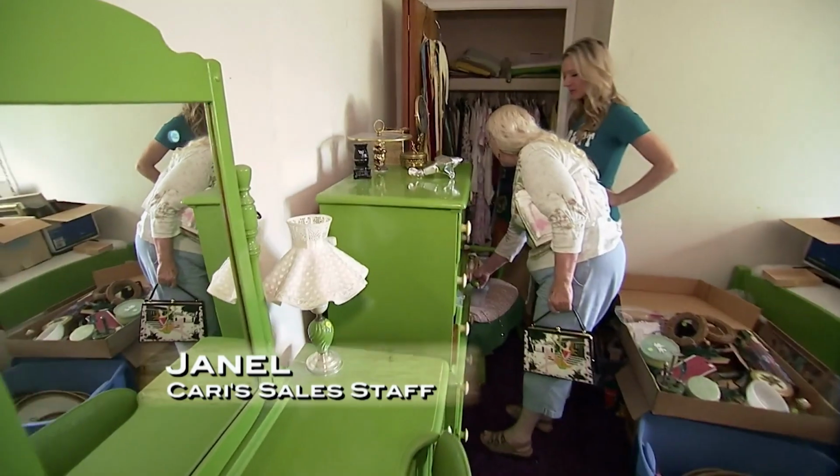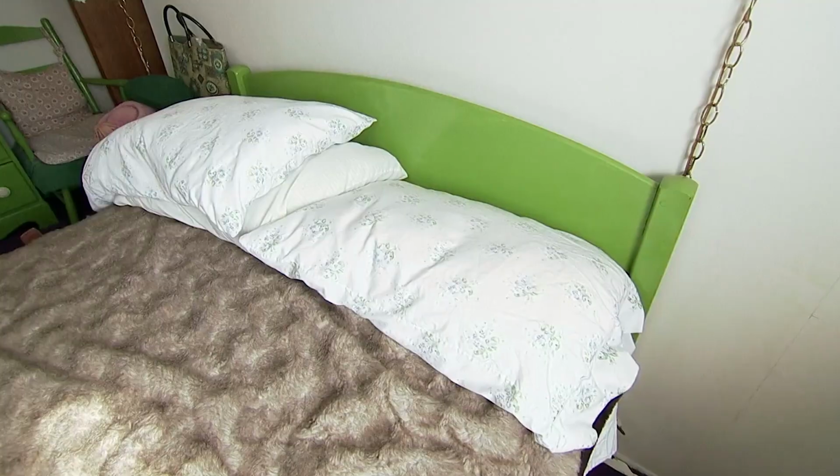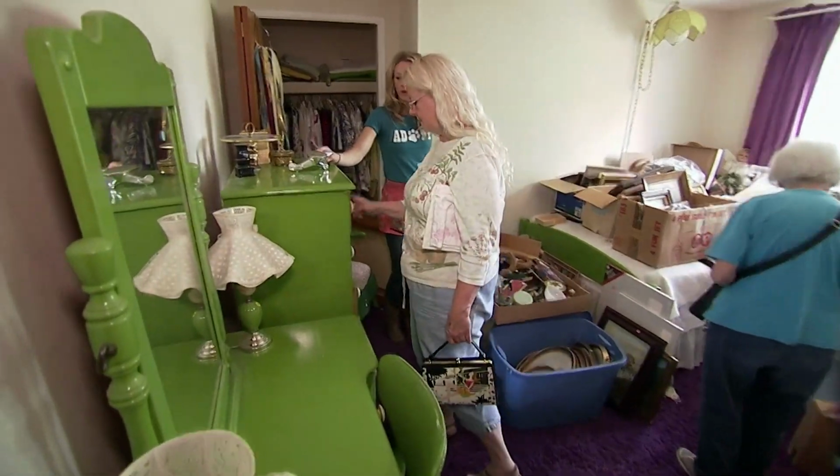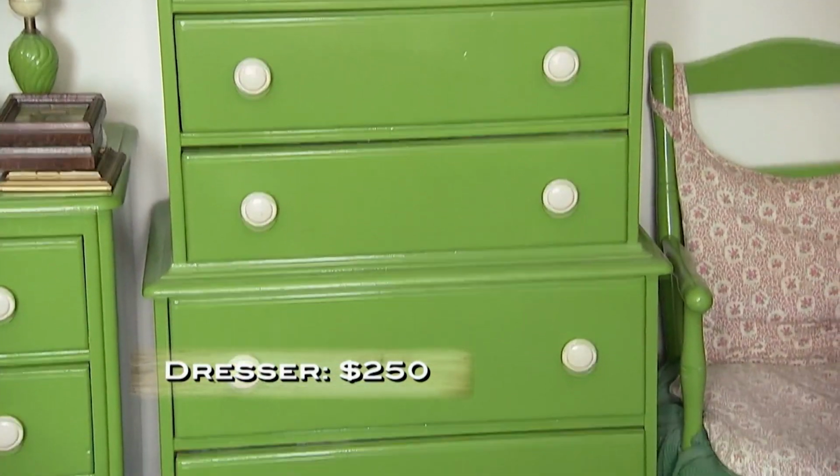Okay, so the bedroom set is from the 60s. It's marked at 700 for everything. So can you go down to just the dresser? You would want just the dresser. It's marked 250. Yeah, I have a couple hundred to spend, and that's it. The dresser itself, I could do 175.